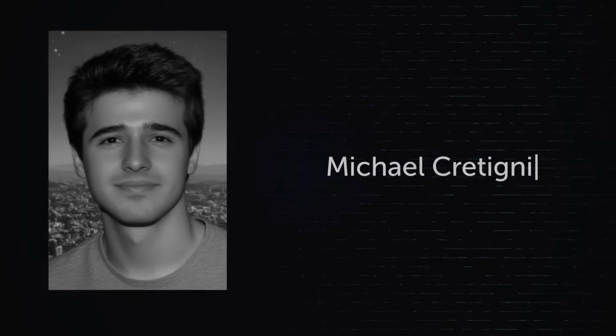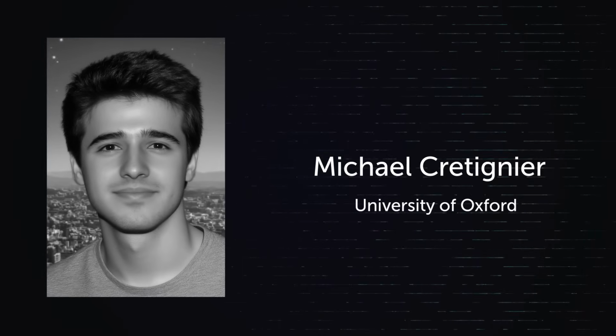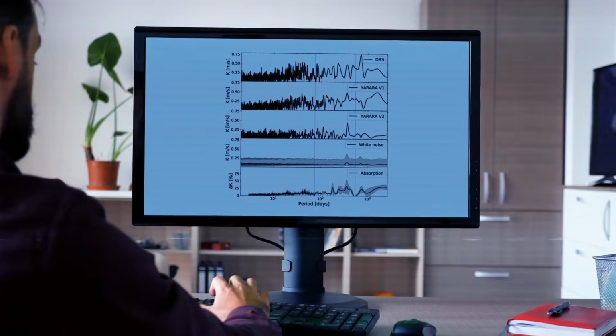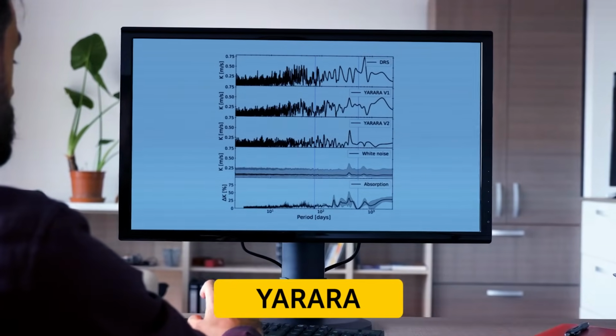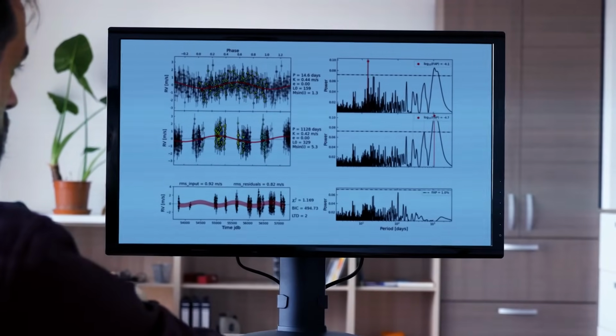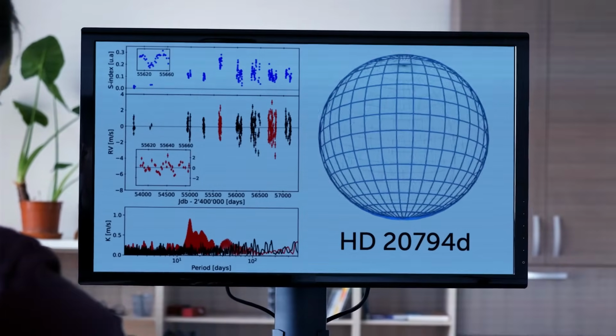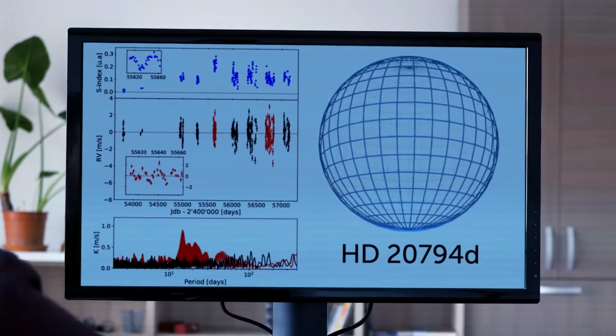A researcher from the University of Oxford played a key role in identifying the planet. He used a special computer algorithm called YARARA to separate the planet's weak signal from the background noise. It helped him confirm that the planet truly existed and was pretty unique.